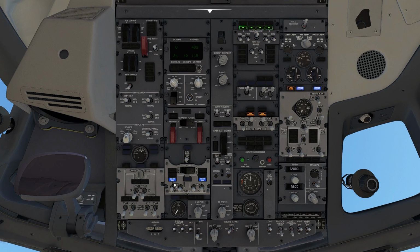Right, we are now going to switch the aircraft onto engine power. 1, whoopsie daisy, 2. And from that point, we can go ahead and turn the APU off. Air cons can go on.